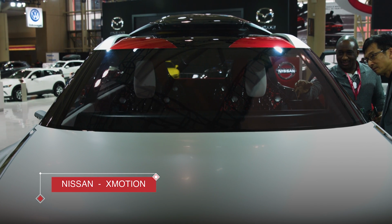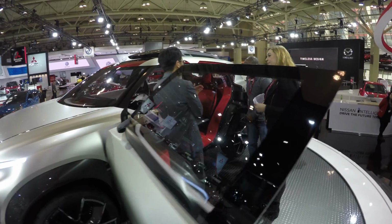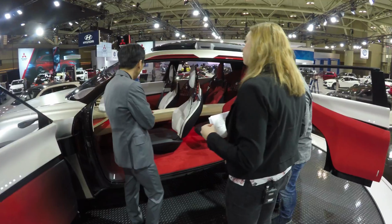Possibly the coolest thing about the XMotion is a spinning control device levitating about an inch above the console thanks to magnetic forces. While its purpose has yet to be set in the concept car, Nissan says that it can be used for just about anything, like controlling the vehicle's temperature or music.